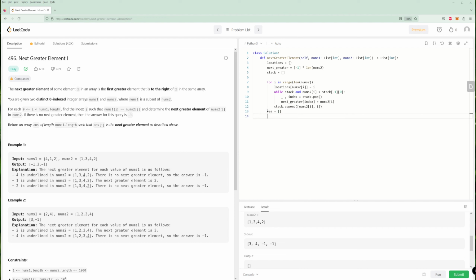So now all we need to do is have some kind of output array. So let's just call that res. And then we just need to loop through every number in nums1 and find its next greater element in this next greater array. So how would we do that? We would just say for i in range length nums1. Then we would say res.append, and then we are appending next greater, and then we need to get the index. So remember, these next greater indexes match exactly with the nums2 indices, so we need to find where is this nums1 i. So if we're at 4, we need to say where is the location of 4. So this would be locations of the number we're currently at, which is nums1 i.